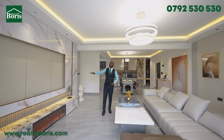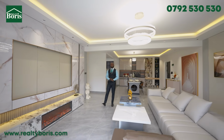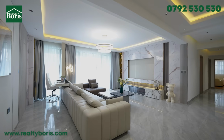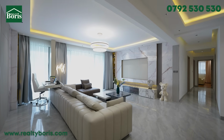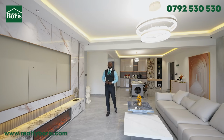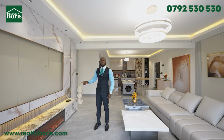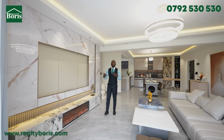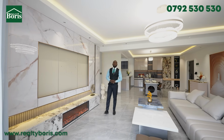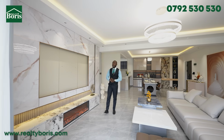On the right hand side, this becomes your TV wall, a feature wall. This is what displays how much you love your family. This is where they get their entertainment. What do I mean? Your TV sits here. The bigger the TV, the better. It shows how much concerned you are with the well-being of your family. If I were you, I would do the same.